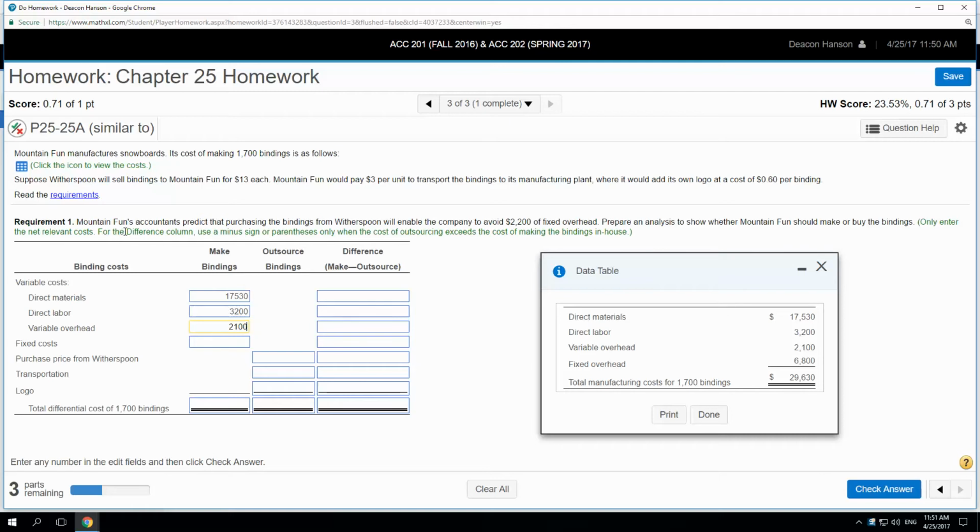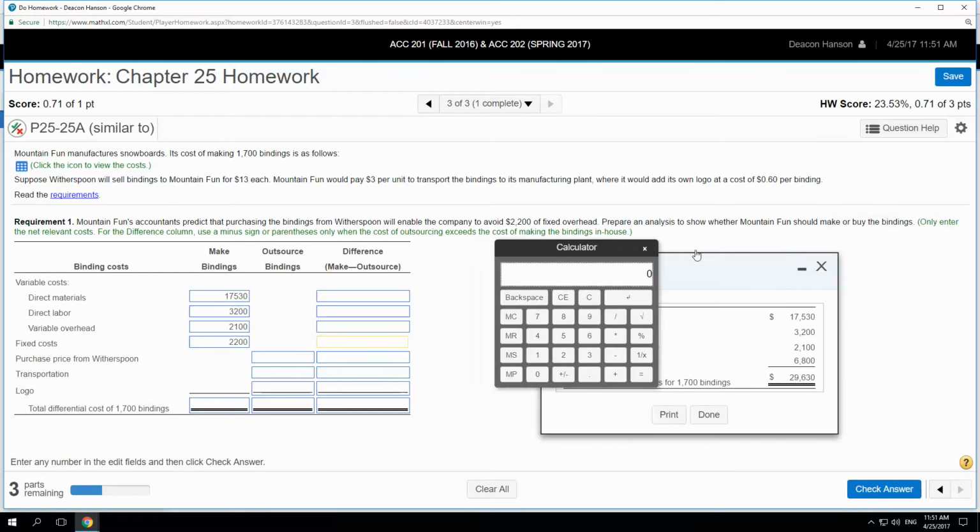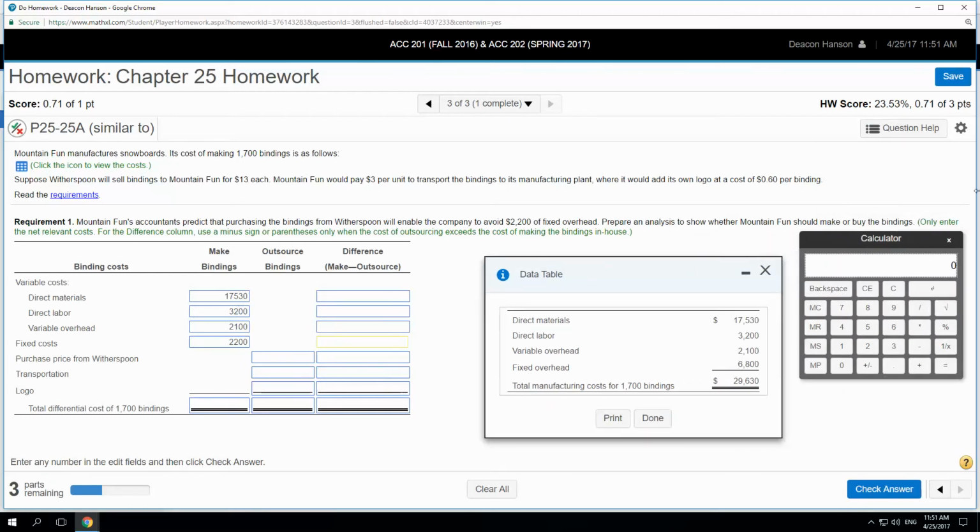If Mountain Fun's accountants predict that purchasing the bindings from Witherspoon will enable the company to avoid 2,200 in fixed costs. So we got to use that number, right? That's what you used, right? 2,200 in fixed overhead costs, right? So we're going to do an analysis, and it says, okay, if we buy from Witherspoon, we're going to be paying $13 each. So we got to take 1,700 times 13.